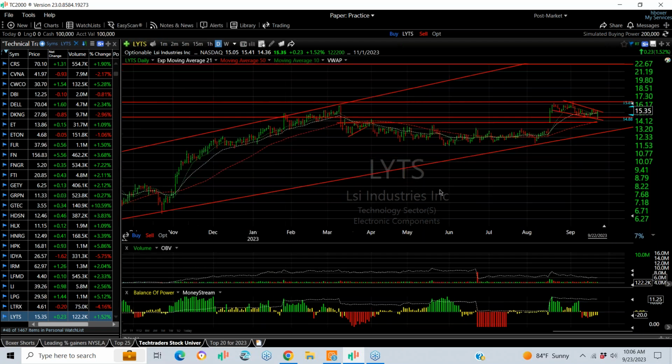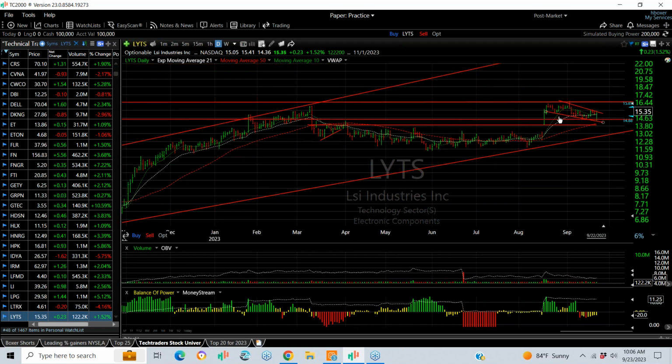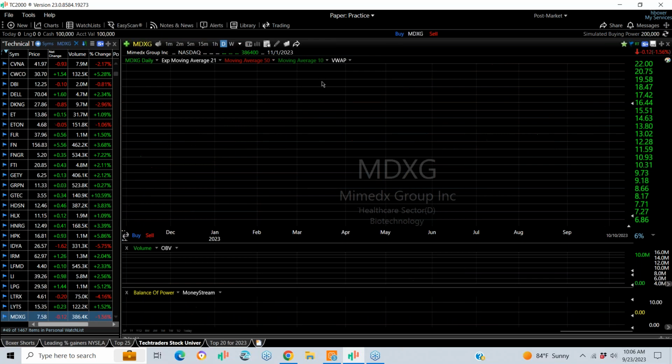Lights. The tech trader swing when it broke out. It's now consolidating a beautiful flag and holding up very well. Had a nice up day on Friday in the lousy market. Target 16.5 and 18.